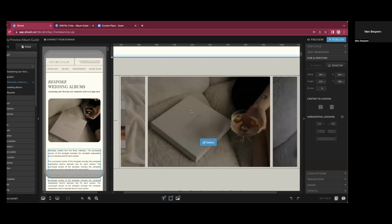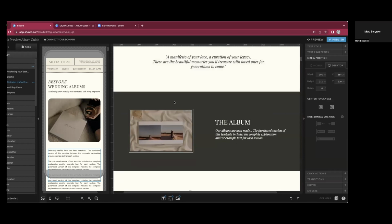But if you don't go ahead with the product, I do recommend spending a day or two on some styled shoots to create some wow, amazing photos of your albums. That's going to create that desire in your audience to want to buy an album. The photos are so important. And as a photographer, this is such an amazing asset that you have to take advantage of to sell this product.